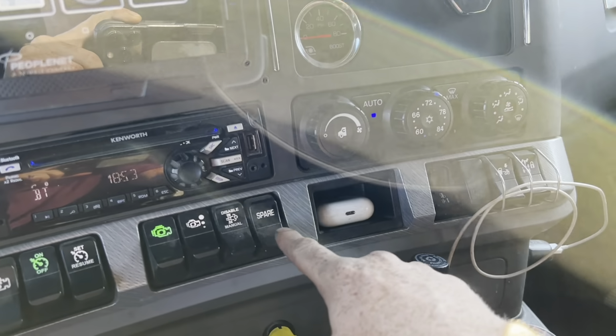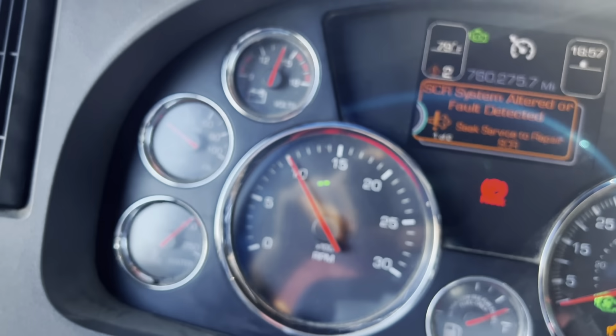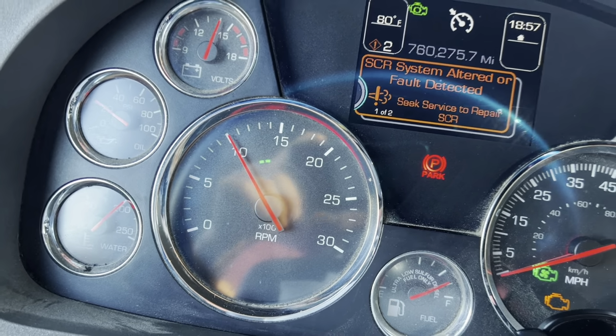I've been trying to do manual regen, and I'm not getting anything happening. So what I've been able to look up so far, I've only done about 10 minutes of research, but it seems like I must have a short, more than likely above that SCR temp sensor down by the DPF, or possibly up underneath the hood. There's also a fuse up underneath there I'm gonna check. So hopefully I can fix those. Hopefully I got the parts.